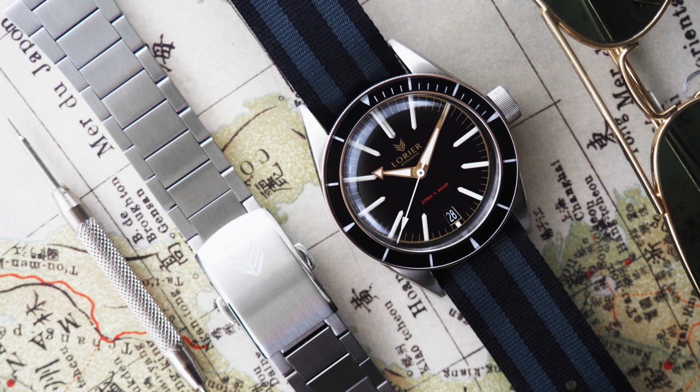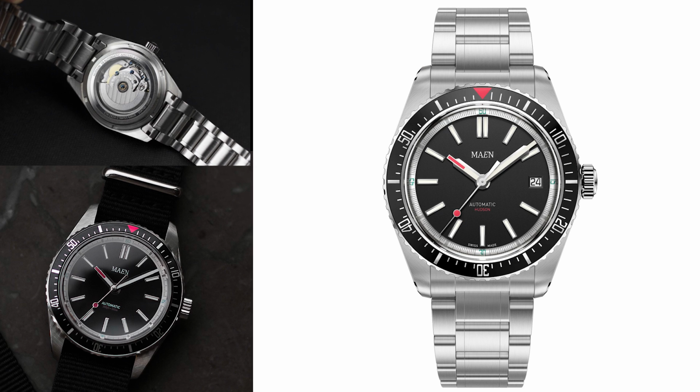Okay, let's move on to another watch, and that's the Maen Hudson 38. I think I pronounced that right. And this is also from a microbrand. I think they are based in Sweden as well. And I've seen a lot of discussion about this watch. It's 38 millimeters. It's a vintage inspired diver. It's got the ETA 2824-2 LBR grade movement.